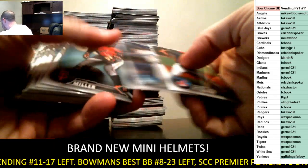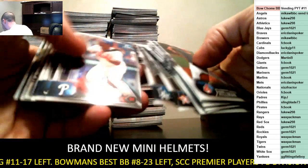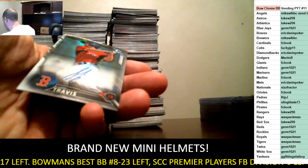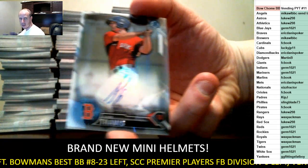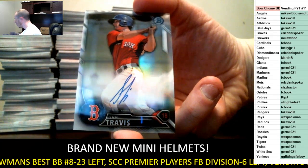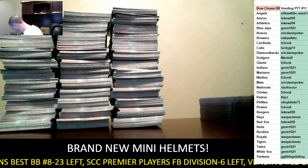Yeah, no doubt, FC. Some people do that for sure. Sam Travis, Boston Red Sox. That is a refractor out of $4.99. Red Sox. Luke W. picked up in the filler for $23.